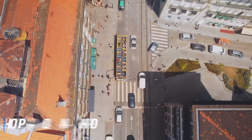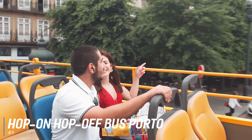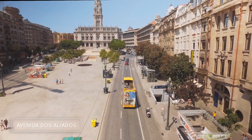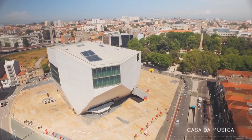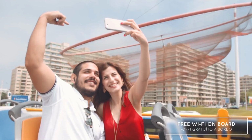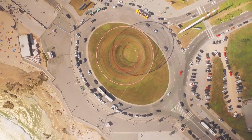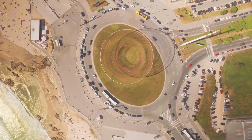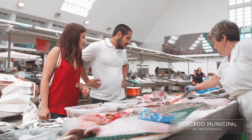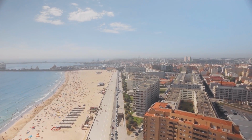Number 9 is the Hop-on Hop-off Bus Porto. The Hop-on Hop-off Bus Porto is the best way to see all you want in this large city, home to stunning architecture, interesting museums, and great attractions. Choose from a 1 or 2 day ticket and create your own itinerary. Hop on and off whenever you like at all of Porto's best, most convenient locations for sightseeing. Each bus is equipped with panoramic windows and audio guides, giving helpful commentaries along the route.